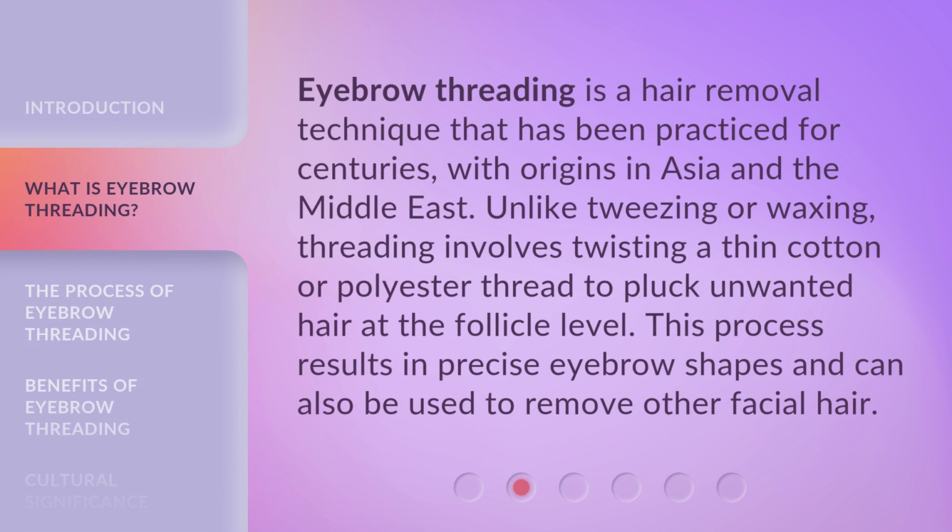Eyebrow threading is a hair removal technique that has been practiced for centuries, with origins in Asia and the Middle East. Unlike tweezing or waxing, threading involves twisting a thin cotton or polyester thread to pluck unwanted hair at the follicle level. This process results in precise eyebrow shapes and can also be used to remove other facial hair.